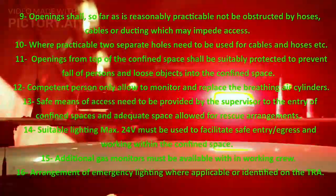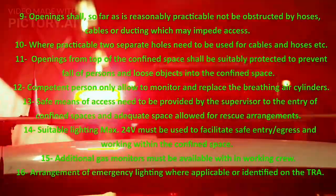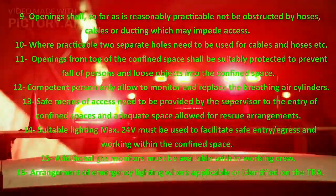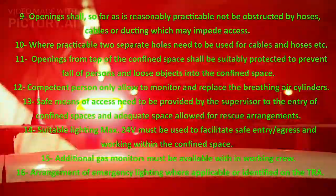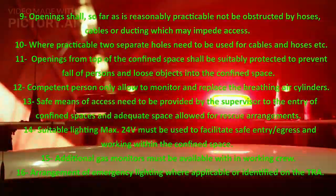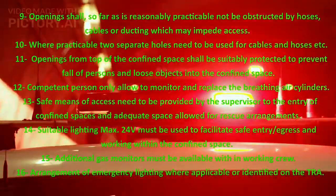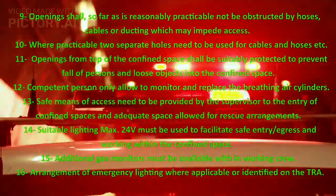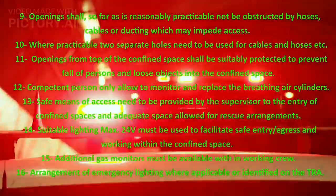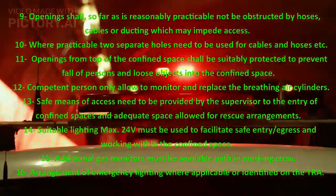12. Only a competent person is allowed to monitor and replace the breathing air cylinders. 13. Safe means of access needs to be provided by the supervisor to the entry of confined spaces, and adequate space allowed for rescue arrangements. 14. Suitable lighting, maximum 24 volts, must be used to facilitate safe entry, egress and working within the confined space. 15. Additional gas monitors must be available within the working crew. 16. Arrangement of emergency lighting where applicable or identified.